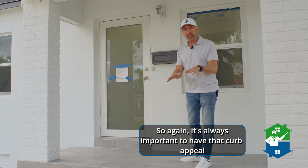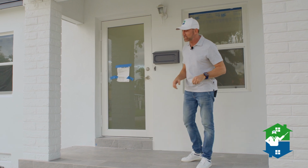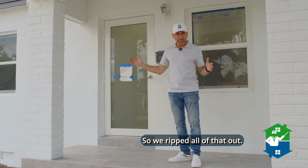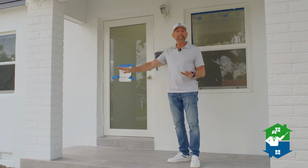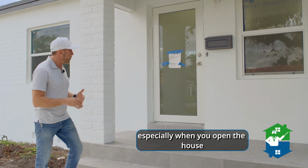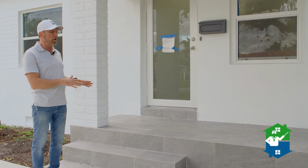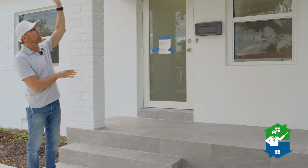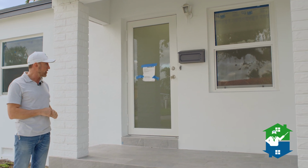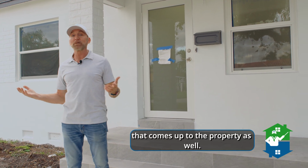So again, it's always important to have that curb appeal. When people come up to your house, first impressions, a lot of people say you don't get a second chance. We had the old railing that was out here and the old tile work that was here as well, so we ripped all of that out. We decided to take the railing out completely instead of just painting it or tiling around it. And this new gray tile works really well, especially when you open the house and you see those vinyl floors that we put in that match the same kind of color. And with the charcoal color that we've done on the accents of the house and the roof, it really ties it in and makes it look really nice. And with the modern new door and everything that we have in this front entrance, and this new modern sidewalk that comes up to the property as well.